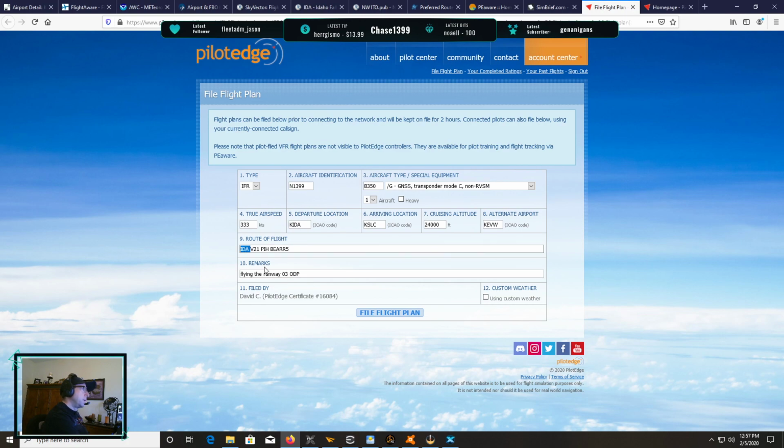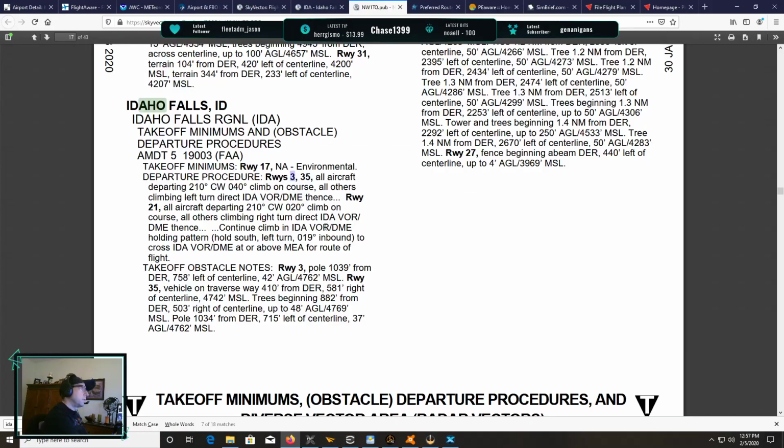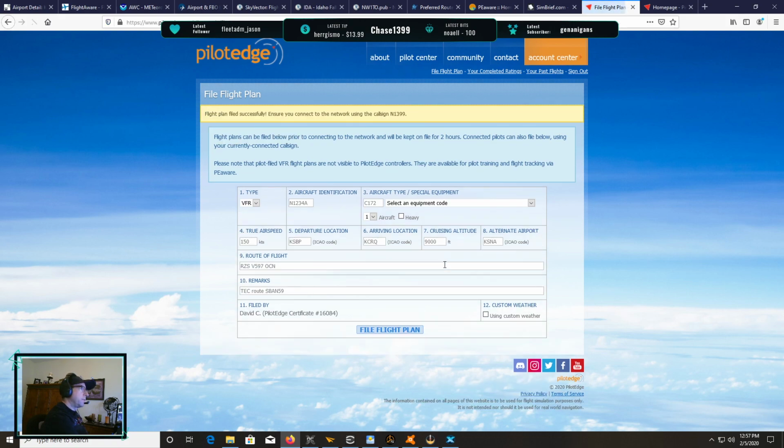Bear 5. You have to have Idaho VOR as your first waypoint, no matter what, because it's part of that procedure. So Idaho VOR is part of this departure procedure. Therefore, you have to have it as your first waypoint in the IFR flight plan. We're saying Golf 240. All that looks good. So I'm going to file that flight plan.